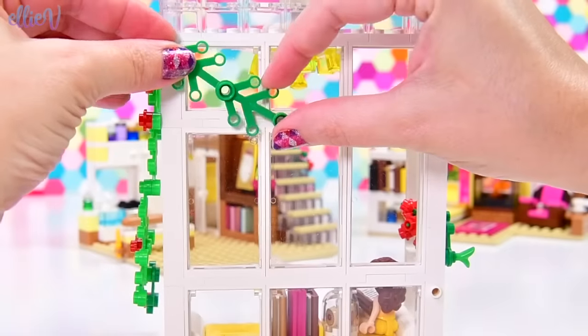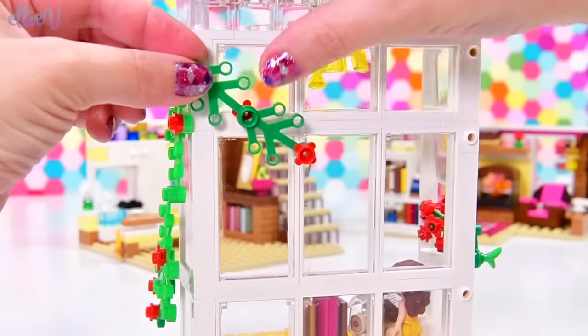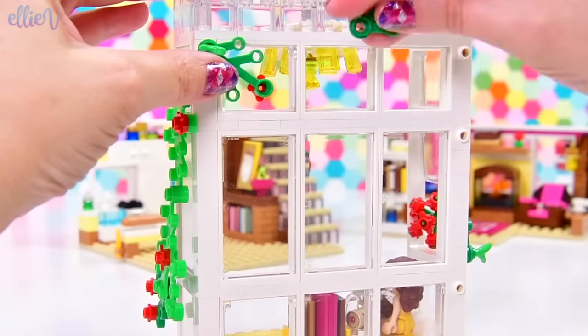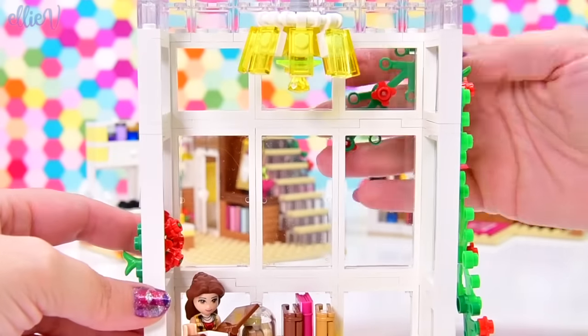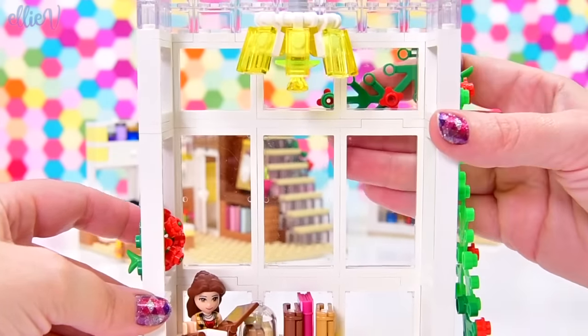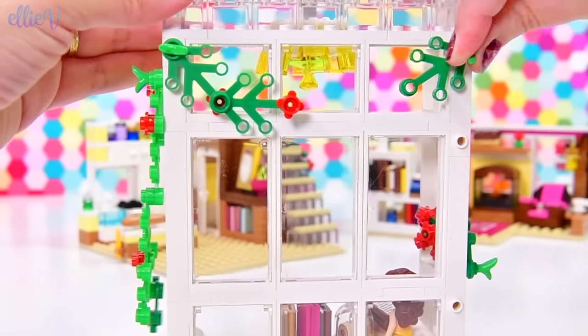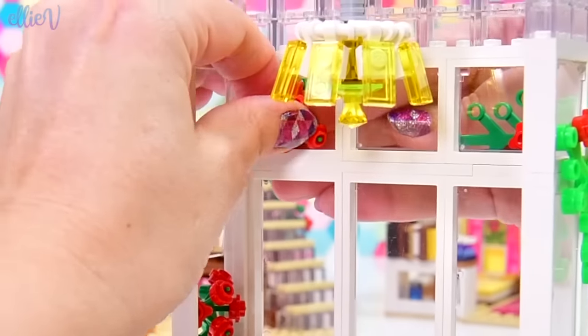Let's put one up here, and I'm actually going to put this on backwards, I think, so that I can have those little red flowers actually facing in towards the glass, if that makes sense. I think that looks all right. I think that looks good. And over here, we've got another little space, another little glassless window.